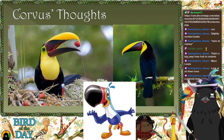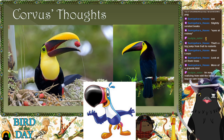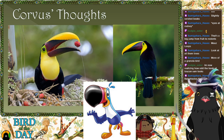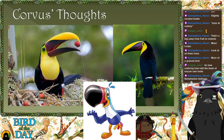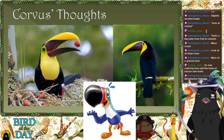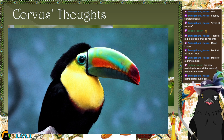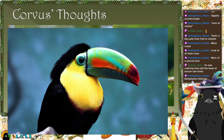Okay, I'm looking through this whole list of toucan species, and I think the one that's probably closest to him. None of them are an exact match. None of them got blue feathers. But in terms of overall coloring, it might be the keel-billed toucan. I can see that. They look like, whoa, that's big. They look like this. That's probably as close as you get with the multicolored beak.